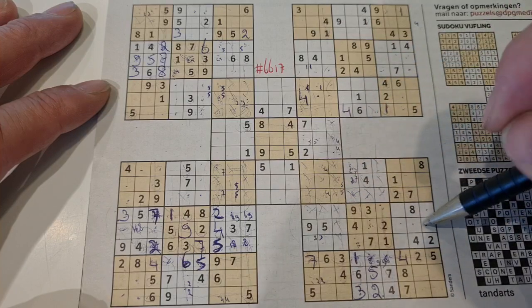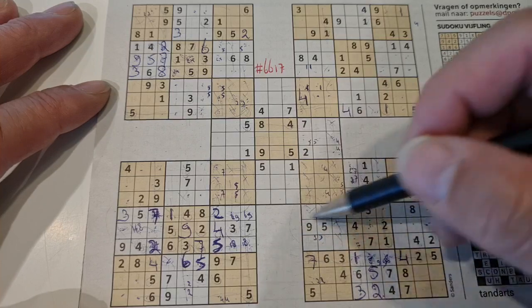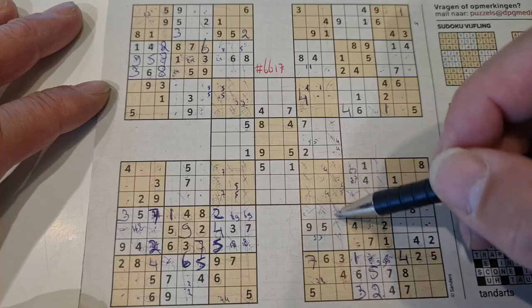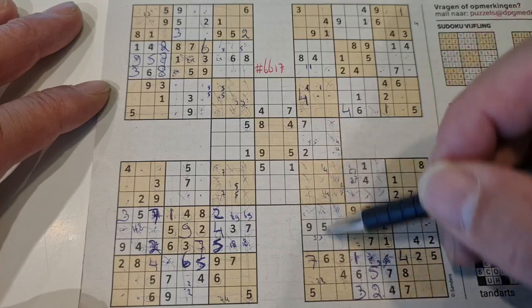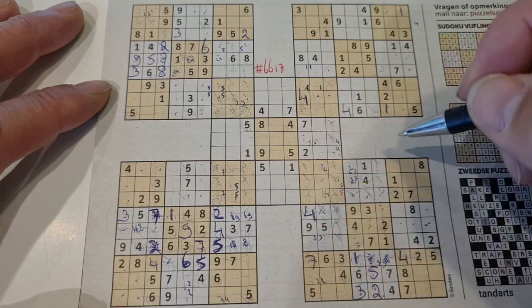Need a 3 here. 4 in this row, 4 in the middle row. So the row above, the only 3 places left for the 4 should be here, here, or there. We see a 4 in this column, no 4 there. Here, 4 in one of those 2 boxes in the second column, so no 4 there. So the only place left for the 4 should be there.